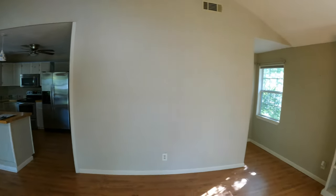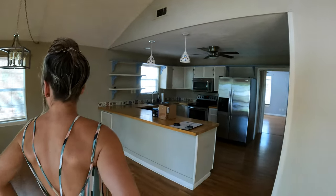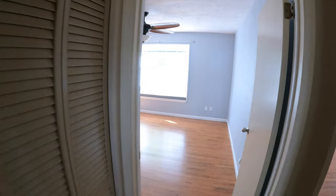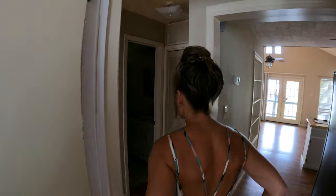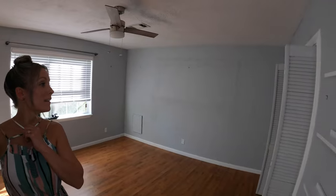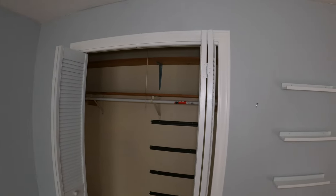It's been our home for 2 years, and now it's empty. Moving on. Let's see how big it was. Bedroom. Dave's room. Yep, it's empty.